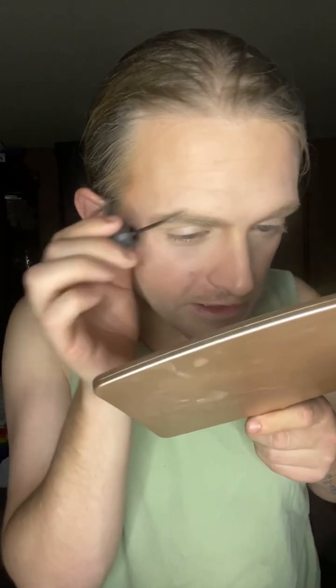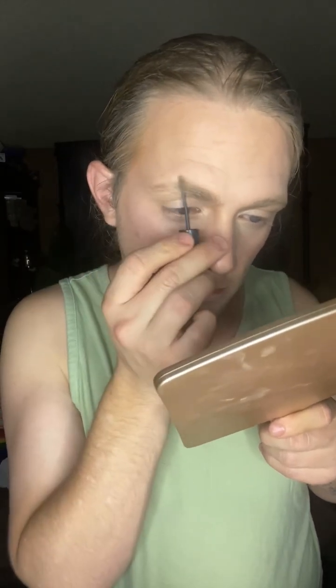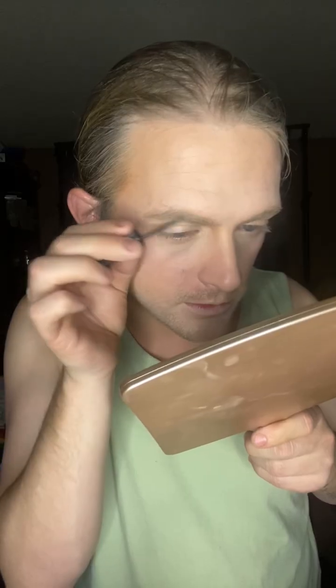Now I'm going to go ahead and take some brow tint. I don't do the extra stuff because I have pretty full brows. I just need to add some tint to them because my brows are nearly translucent because I'm a natural blonde. So I'm going to go inwards, go downwards, and shape the brows.